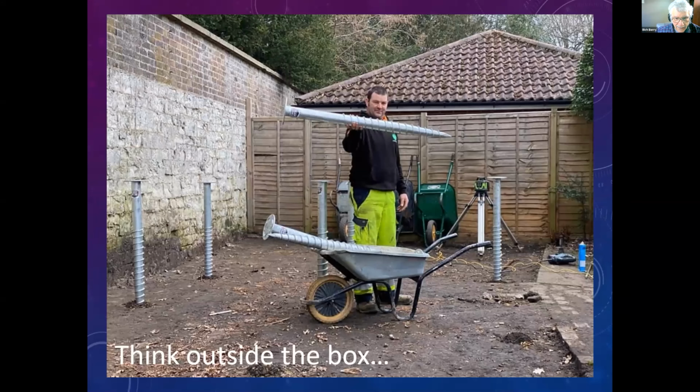And I will add, when you're building the observatory, think outside the box. You know, if you want to screw your observatory down on the ground, it turns out it's possible to do that.